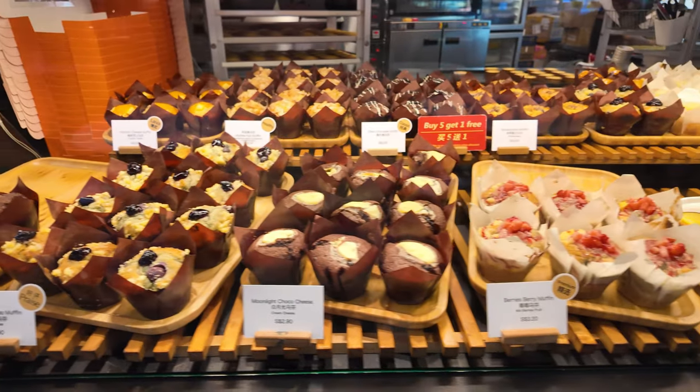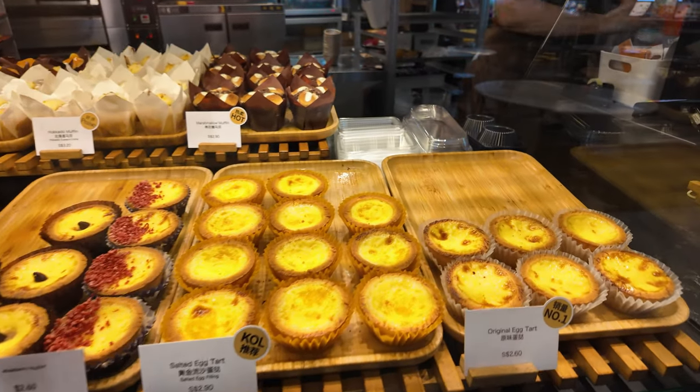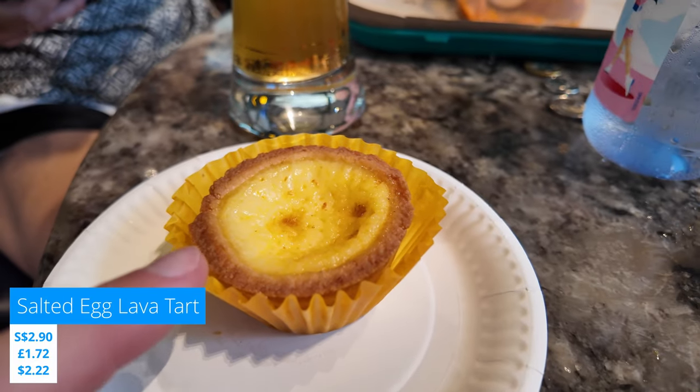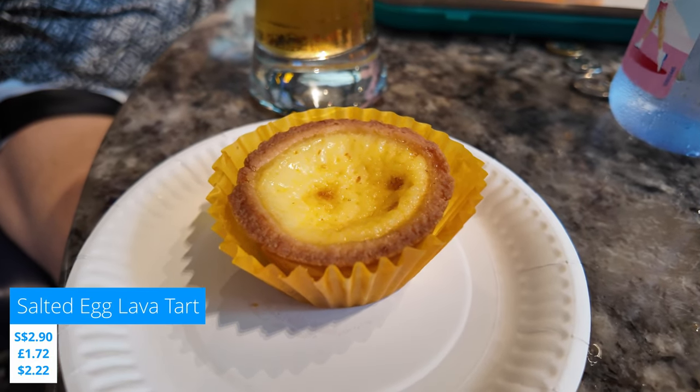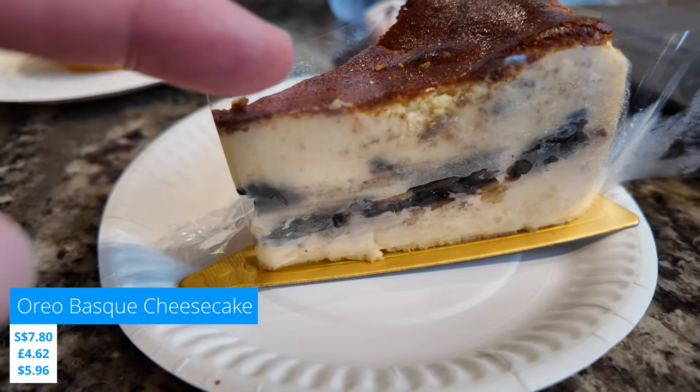My first attempt at hawker food was delicious, but now I'm on the hunt for desserts. I saw somebody somewhere that did cheesecake that looked quite good. Maybe over here. I think it's over here. Let's go and check this out. We picked up a salted egg tart for $2.90 and a Basque Oreo cheesecake for $7.80.